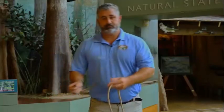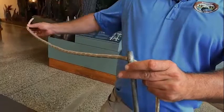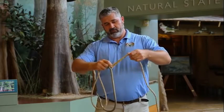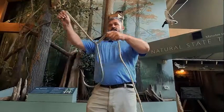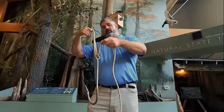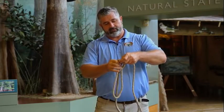The first knot that we're going to start with is called a Palomar knot. We're going to pass through the eye of the hook, and then we're going to take our line, go back over itself, go back through the eye of the hook. So we've kind of got it where the rope is or the line would be on a bite.